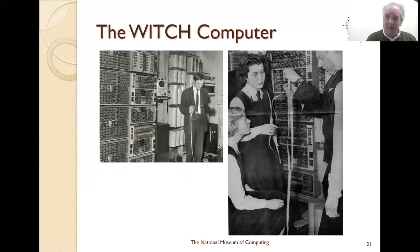Wolverhampton had an ex-post office engineer, which at the time is extremely useful because ex-post office engineers that were used to using Strowger equipment know how to maintain relays and the contacts. So the machine was kept working all of this time. It's spectacular.